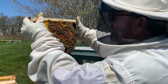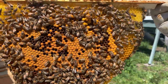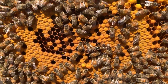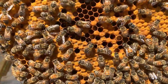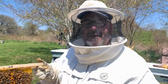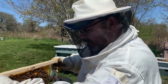And then as we take a look at this one, I think we might be able to see inside here what I'm talking about a little bit better. If we get a really good close-up in those holes, you'll be able to see that there are some larvae in there, kind of white, like a little white bug in there, and that's the larva. So again, where it's uncapped, the queen has gone back because they've hatched out and she's laid again. So that's a great thing for sure. So we can put this one back.